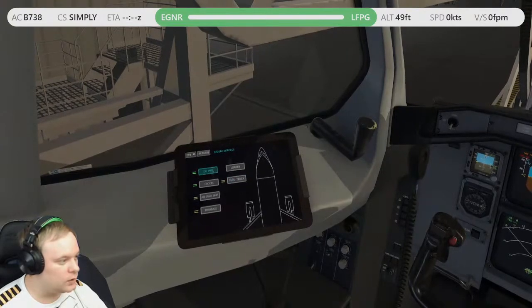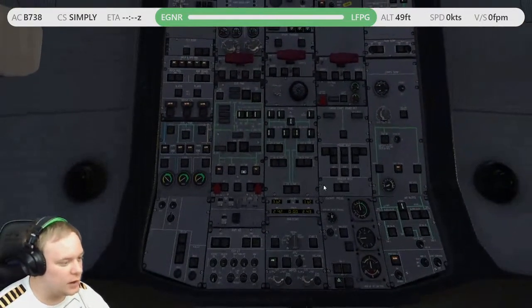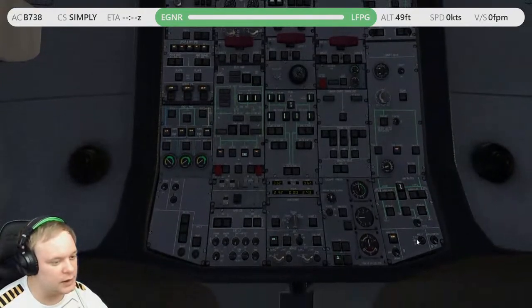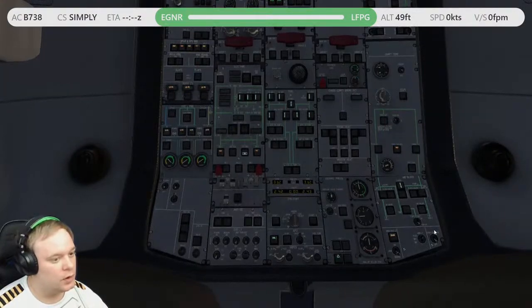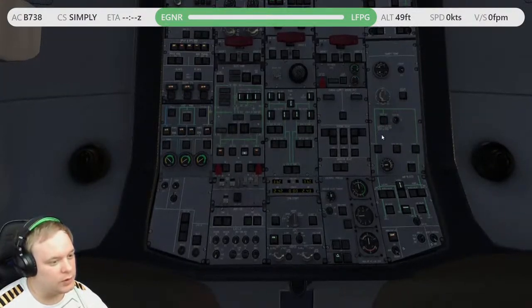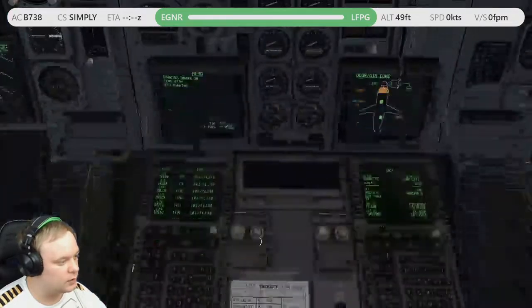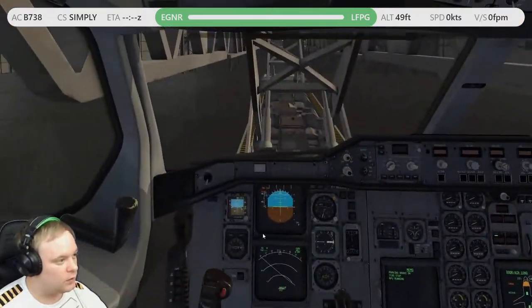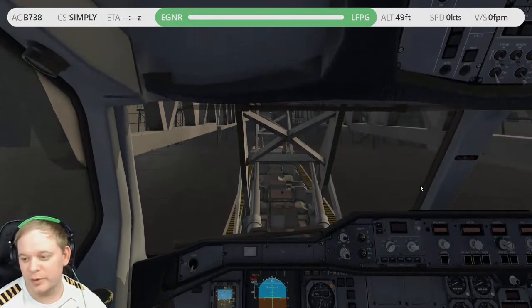Why wouldn't it not? Yeah. Maybe one wants to take it off external power. Okay, so the APU has now become available, as we can see here. Good. Throw our bleed on here, which is now going to power the aircraft as I turn off the external power. And once I've done that, now it's being removed.